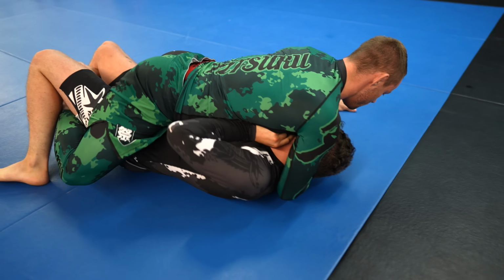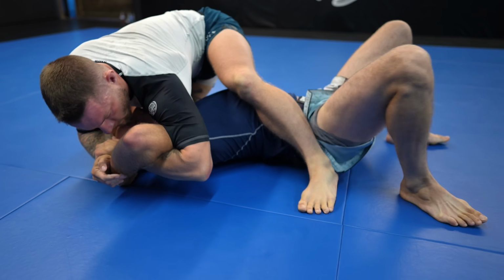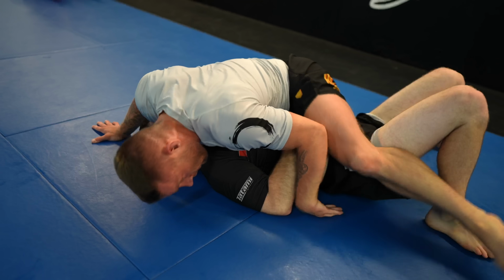Now let's look at applying our understanding of preventing inside position to escape and prevent submissions from mount. For nearly all submissions from mount, the more your arms are separated from your body, the easier it is for your opponent to submit you. Generally, there's three main ways to separate someone's arms from their body in mount.